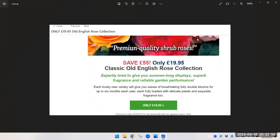Scented. Perfect. So I sent away for them. The standard bougainvillea. I think I've lost him.